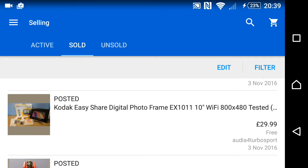I listed a couple of videos a couple of weeks ago. One of the people said you'd never sell that for that price. Yes, I sold it for top end, £30. It didn't even have the remote control, but it's fully tested. I took a load of photos, including a picture of it working, and another picture of another one working just to prove it was working.